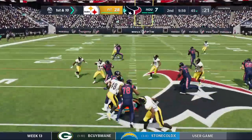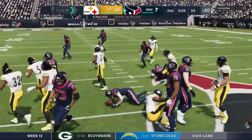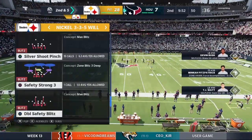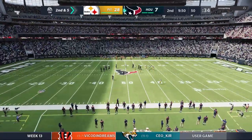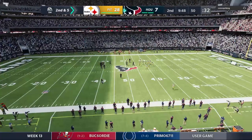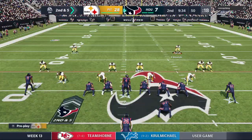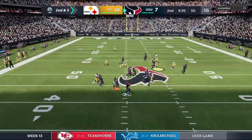From the shotgun now, here's an inside handoff. And he'll be brought down at the 50 after a gain of about 5. That's a really good gain right there. They pick up 5 yards, halfway to a first down. The only problem now in the huddle, everyone's going to want to touch the football. There'll be a lot of chattering now because they've seen that they can move the line of scrimmage.